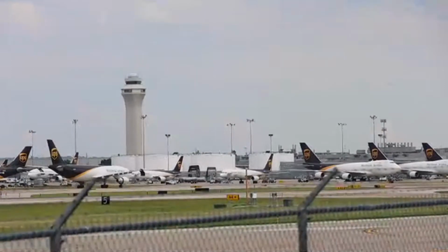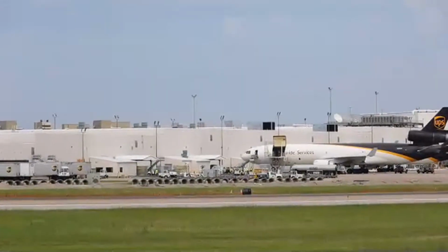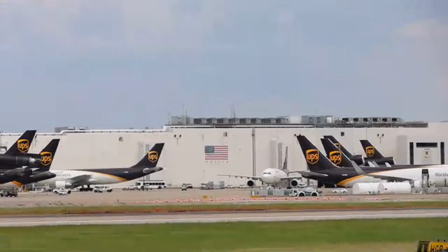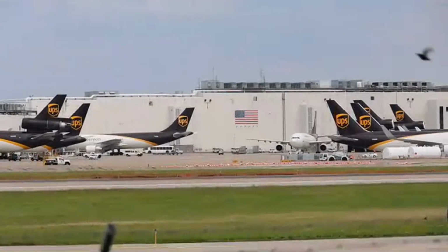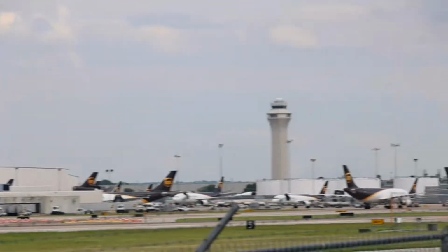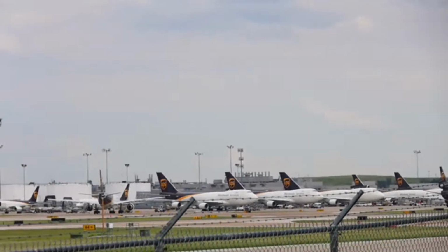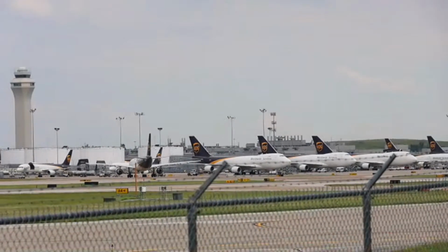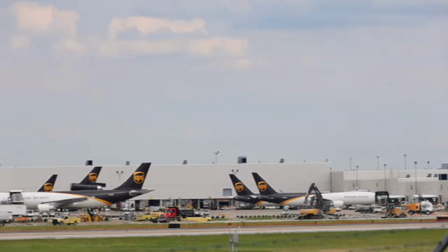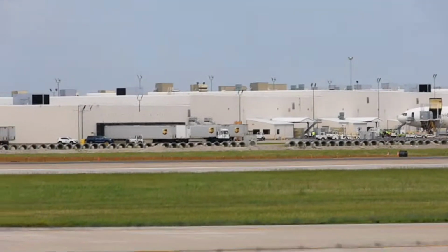Yeah, it is pretty windy out here. Winds are definitely picking up. And we have a Southwest Airlines 737-700 landing from Chicago Midway at the moment, so this is why we're not getting any takeoffs as of right now.